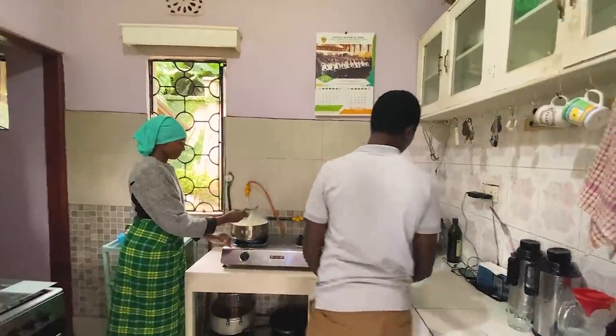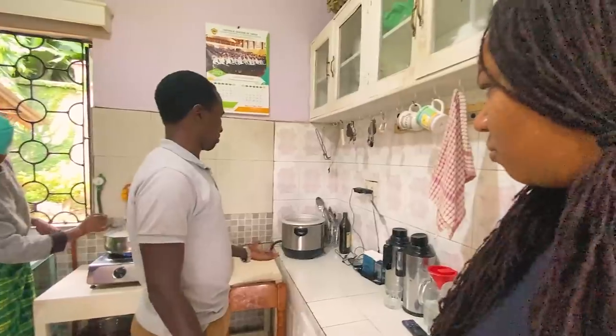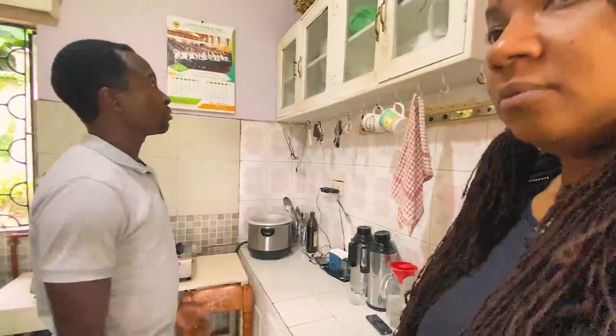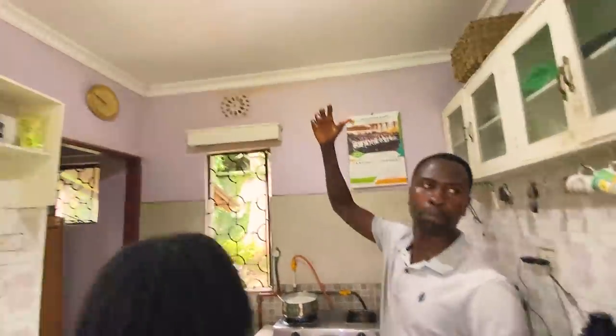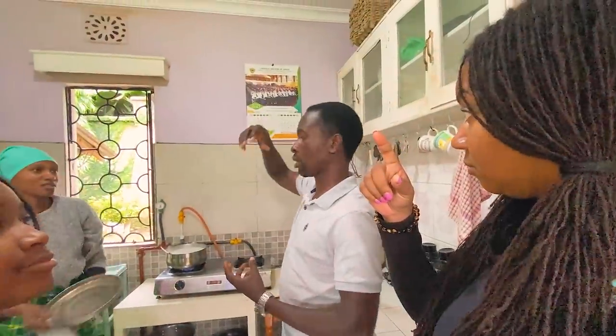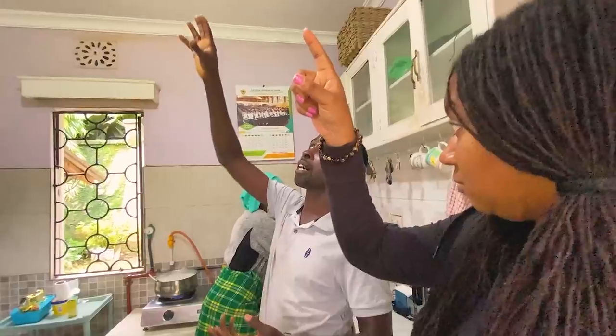There's the rice cooker here as well. It's connected with the rice cooker. You can connect to the alarm. Yes, you can connect the alarm and you can use the biogas.